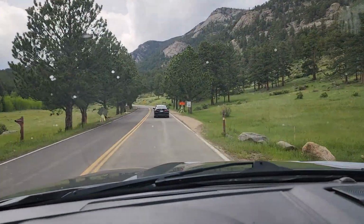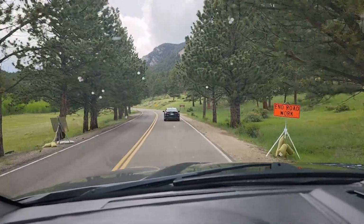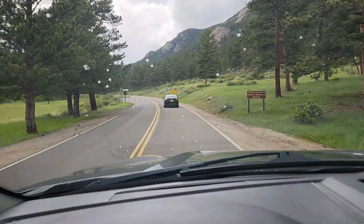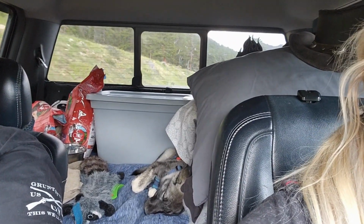This will be Smokey's first elk sighting. We hope that we will see some elk today, but as you know, animals are very unpredictable. We may see nothing at all. Who knows? Or we may hit the jackpot. Let's find out. Smokey's not going to see nothing. She's out like a light.